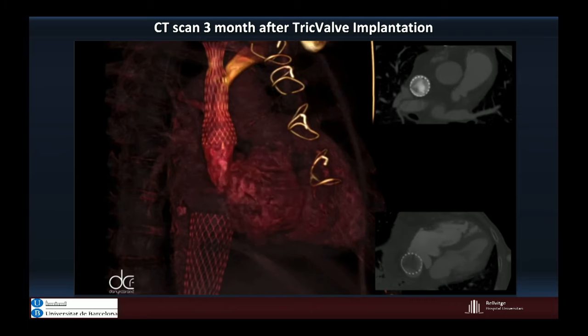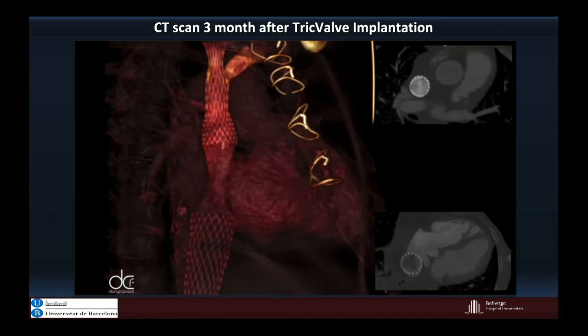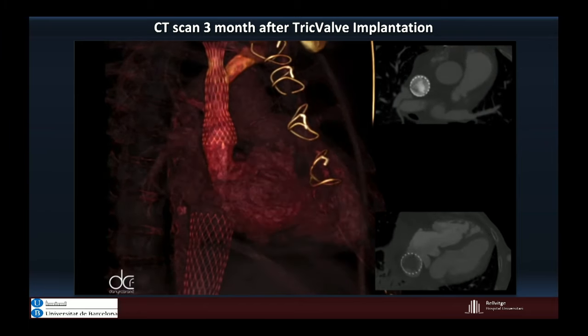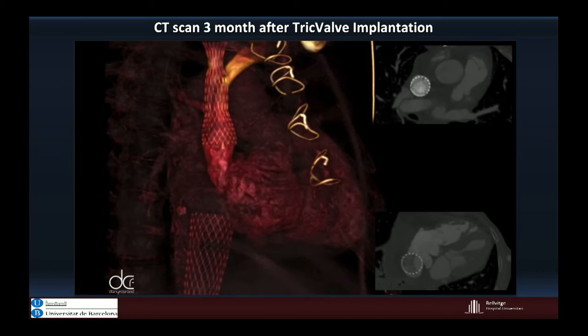3 months after the TricValve implantation, we performed a CT scan with this patient, and you can see now in this slide the injection from basilica vein. As you can see, there is a good coaptation of the valves of the inferior vena cava and also of the superior vena cava.